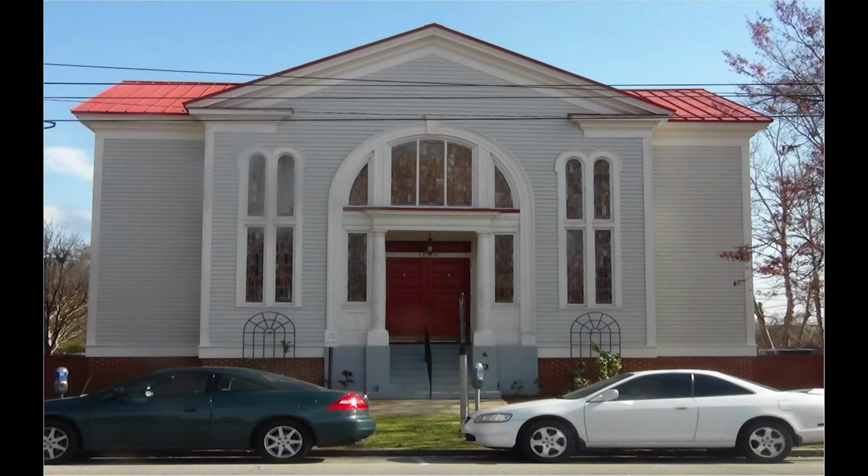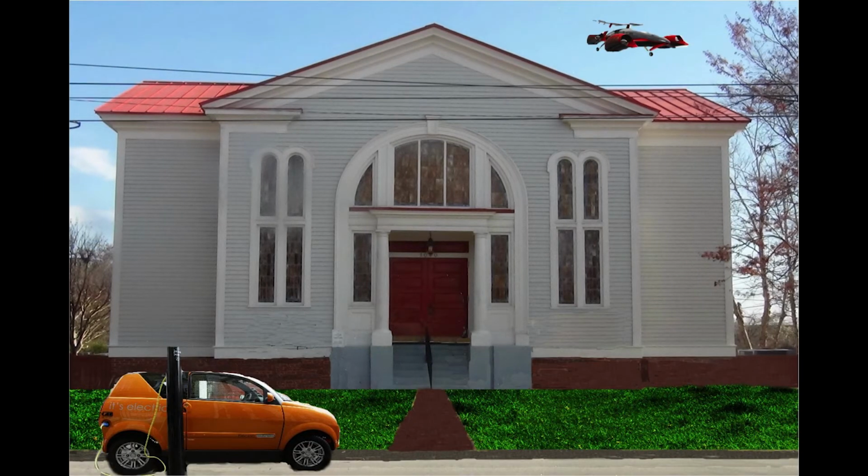This is Area 2. As you can see, it is currently a plain establishment. The cars in front are outdated, there is no walkway to the building, and the grass is lifeless. However, 20 years into the future, things will be impressively improved. As you can see, in the future, the grass is greener. People only drive electric cars that they have to plug in when they park. And flying cars aren't just science fiction.